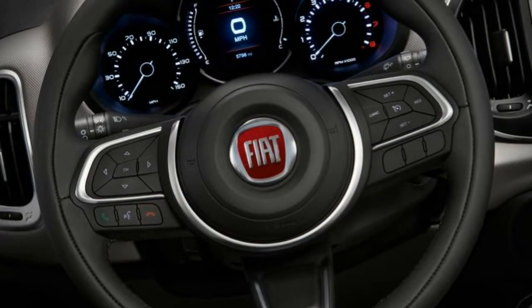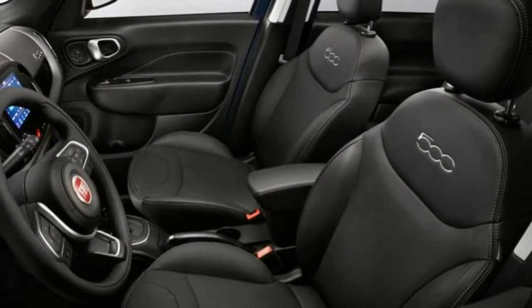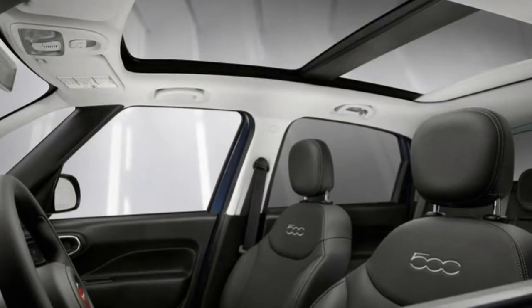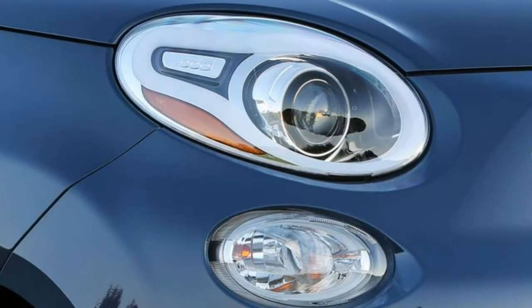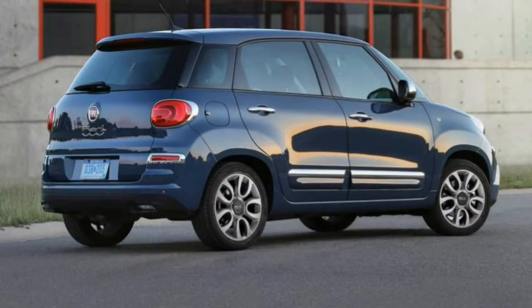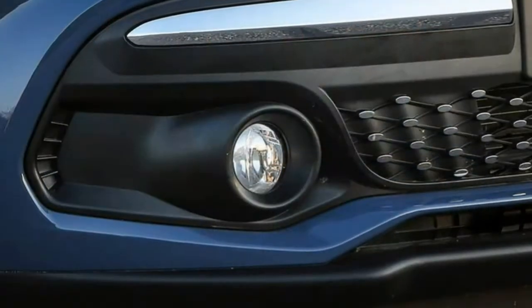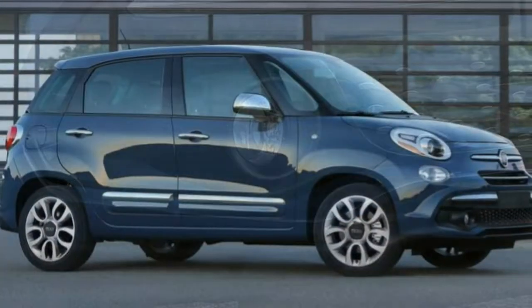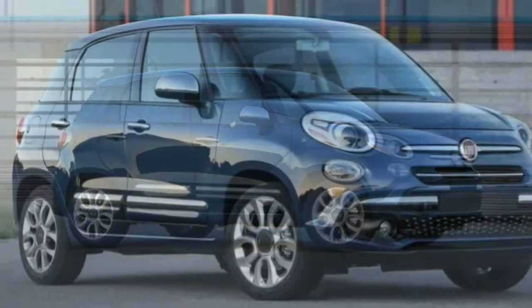The entry-level Pop is a good deal, considering its low base price and ample features list. But check out the range-topping Lounge. It doesn't cost much more and adds niceties, for example leather upholstery, heated seats and navigation. True, you can get most of that stuff from the mid-tier Trekking, however the Lounge will be less expensive if you want the Trekking with the Popular Equipment Group that's standard on the Lounge. For these reasons, the Lounge is our pick in the 500L lineup.